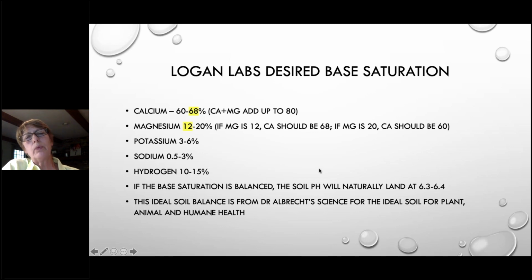So what are we really looking for in terms of the ideal balanced soil for growing vegetables? These are goals. They don't have to be exactly this amount, but this is the amount of calcium between 60 to 68%. If you remember the soil report I showed up front, there were some base saturation percentages on the soil report. If you have calcium that's less than 60% when you get your soil test back, you definitely want to address that up front.